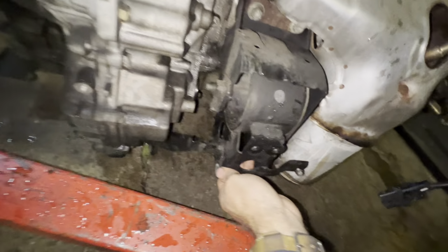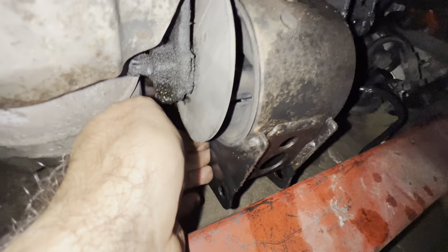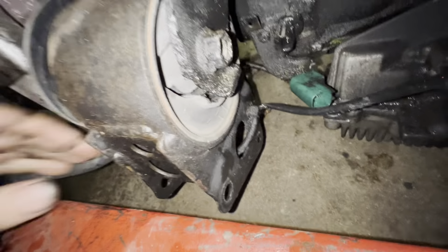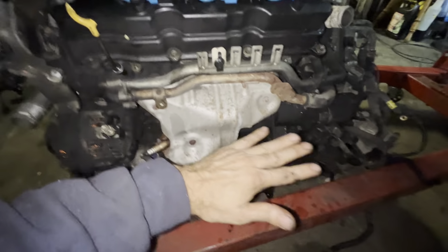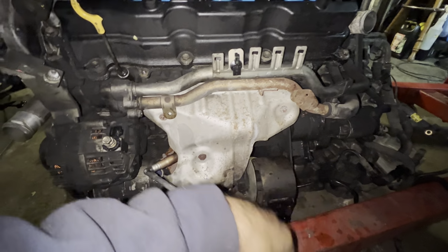These motor mounts are a little mushy. This one's about to go, and the one in the front is completely gone. Like it's torn. You can see it. Like there's nothing left. So this was completely ripped. So this motor, when it goes to accelerate and take off, it's got to be going clank, clank, clank, rocking back and forth, right?